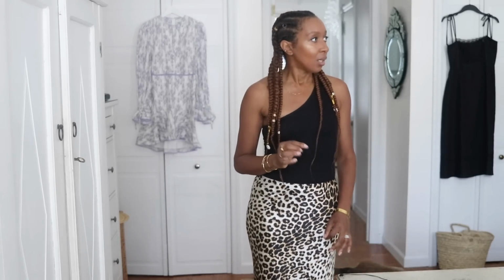Hang on. Oh gosh, hold on. So two options of what I would team it with. These are, you know about these from Topshop. I've had these for a little bit. So these, because they're strappy.